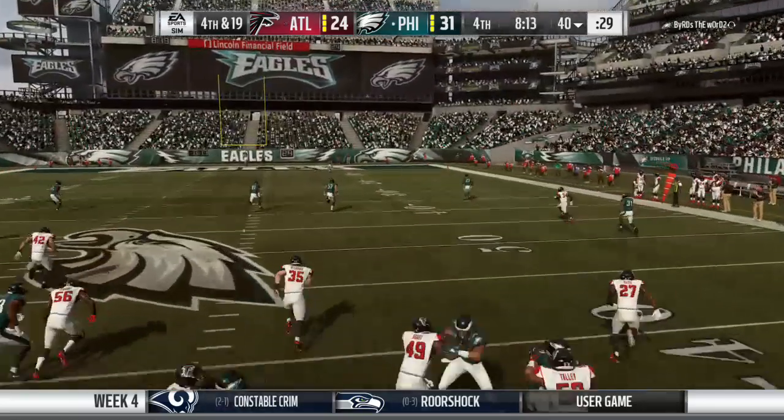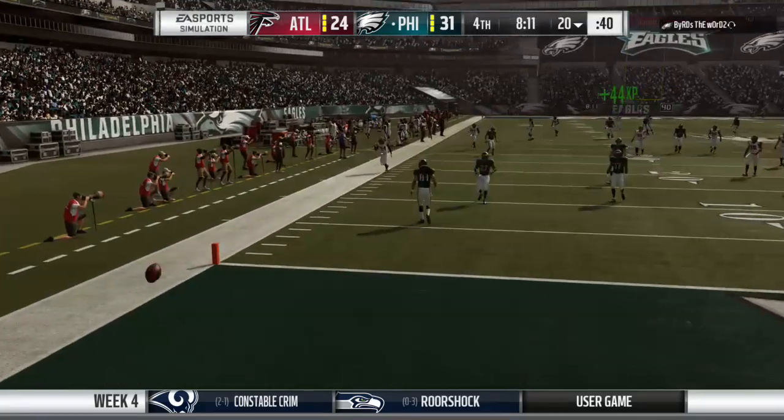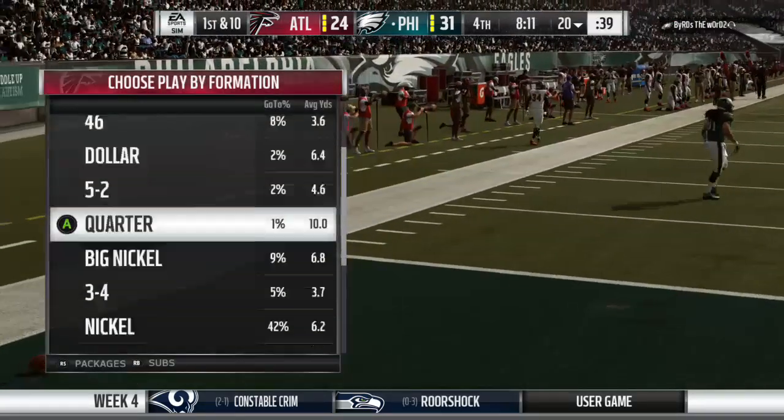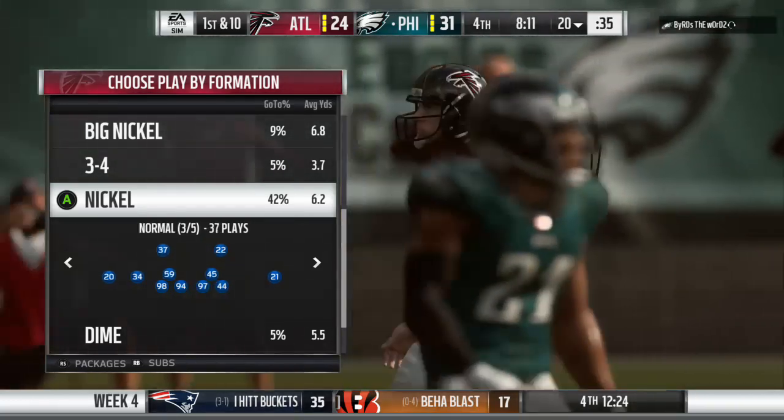He steps into this one, and this is a rocket. And that'll hit in the end zone. Much too much leg there. That'll be a touchback. The Eagles offense now, they head back on the field.